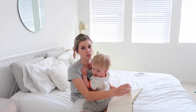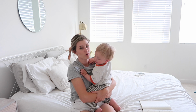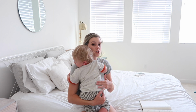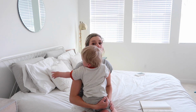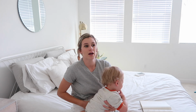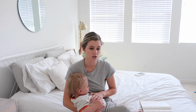Okay, so starting with Huggies. We really liked Huggies. We used them for a while until he started pooping through every single diaper. Every single time he pooped, it shot all the way up to here. That was the worst. That's when we switched to the Pampers Pure, because, man, I could not handle it. Every single diaper had poop stains all over it.